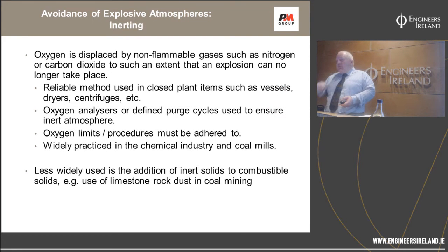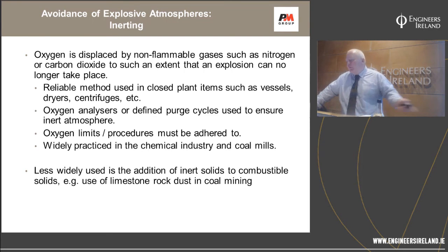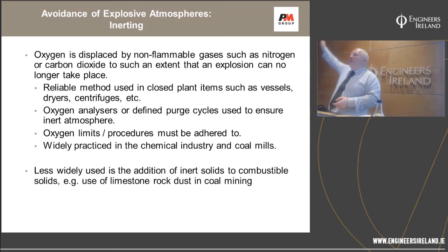So the avoidance of explosive atmospheres, the inerting, a lot of us in the chemical industry would know this. We use nitrogen on vessels, centrifuges, dryers. We have oxygen analyzers, we have sweeps, and we have oxygen limits and procedures which must be adhered to. And in coal mills they do it. They put the flue gas, which is rich in carbon dioxide, back into the mill to keep it inert and to keep it out of the explosive range. You can also add inert solids to combustible solids, but sometimes you have to add about 70-80% inert to a combustible solid to take it out of range. And the mining industry uses this a lot.